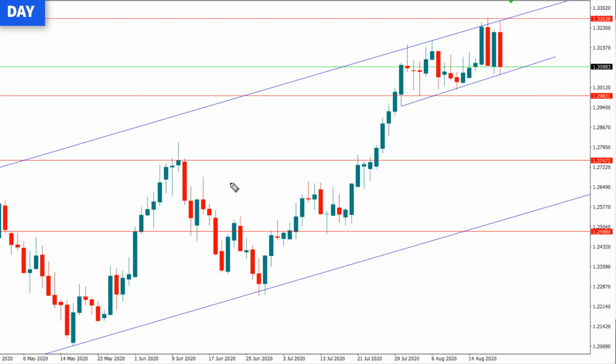So next week we have to pay close attention to this key level structure. A daily close below the key level structure of 1.29831, then I wouldn't be surprised if the bears are willing to pull down the next bearish wave. And then the next key level structure, which acts at 1.27472, might be the next key level structure the bears are willing to retest.